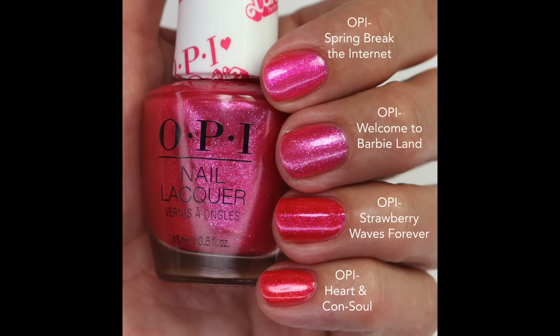So they kind of get deeper as you go, but I like this one because it's a little bit more of a strawberry color. But in the sun, it's really shimmery and a little bit more silver, so that's not my favorite. I like this one. I think I might like Spring Break the Internet a little bit more. I don't know. They're kind of similar. So that's this glittery one.